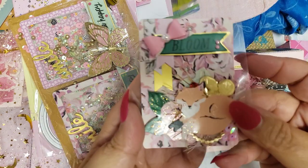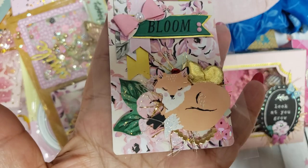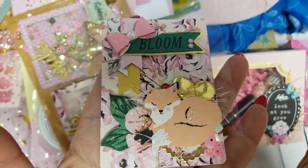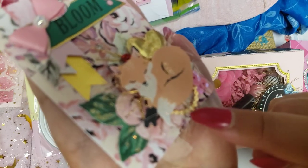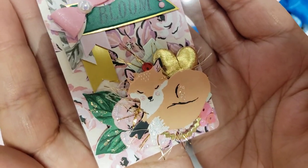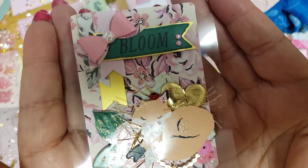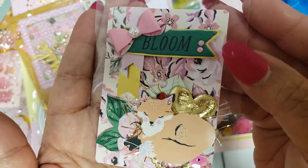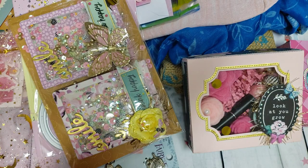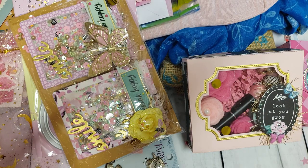Okay. Oh, wow. Look how cute this is. She layered it on like an acetate sheet. Super cute. Look at all the layering. She added the gold trims. The gold heart with the fox says bloom on there with the tiny little dots there. So pretty. And like I said, her channel is Live Love Craft.